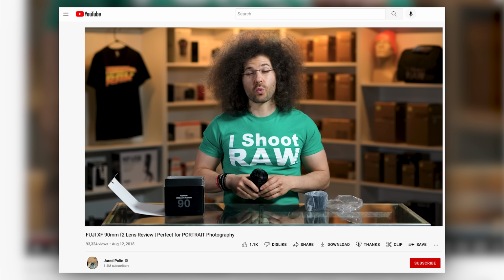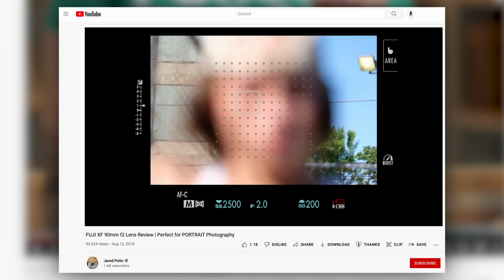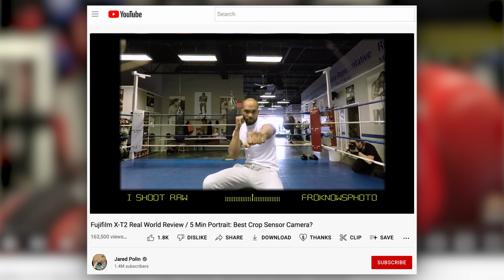Fuji Japan has banned me from receiving review units from Fuji USA for a review that I did where I said one negative thing about a lens. It was really slow when it was trying to find the focus, while praising the actual camera. Freedom of speech will never die. Yep. I actually praised the camera and said how much I liked it. You can check out that review. Now, I know I could rent the gear myself, but I'd rather have a good working relationship directly with the company so I can get support and all of my questions answered if I have any.